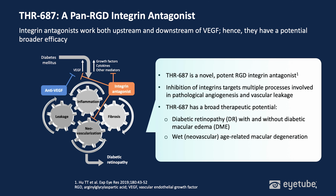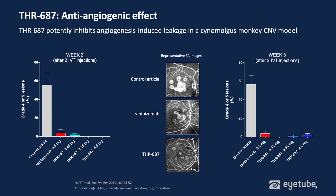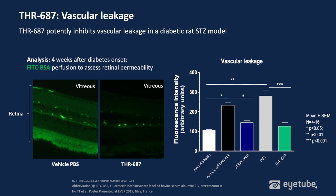potential of broader efficacy. Looking at the monkey CNV model, you can see that THR-687 had a potent anti-angiogenic effect. If you look at the grade 4 or 5 lesions, you can see there's a significant reduction of leakage after 2 or 3 injections of THR-687 at multiple doses. If you look at vascular leakage, THR-687 potently inhibits vascular leakage in a diabetic rat model. As you can see, the inhibition of leakage was measured with fluorescence intensity, and there's a significant decrease in leakage by THR-687 compared to the PBS control.